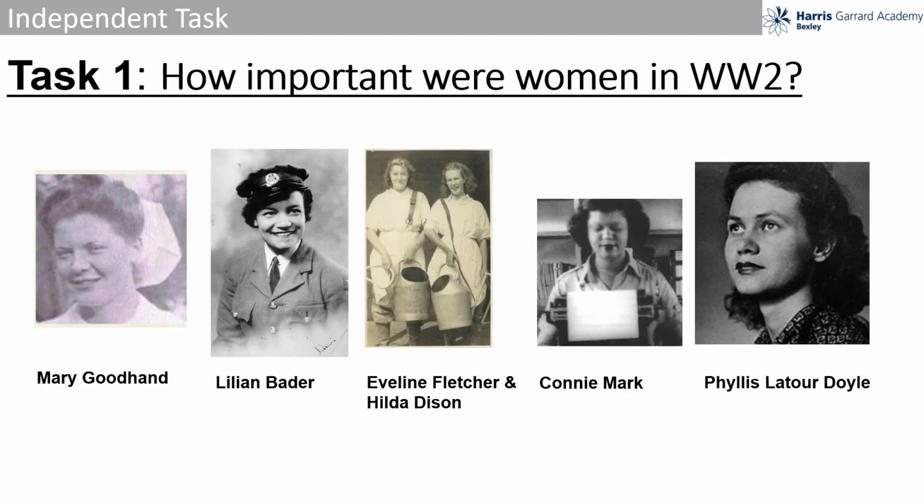And now for your first independent task. You're going to find out about 3 different women from World War II. You will need to complete the grid on the next slide. In your packs and on Purple Mash, I have given you information about each of these women. Remember, the focus of the inquiry question is on importance. Why might these women's contribution to the war have been significant?